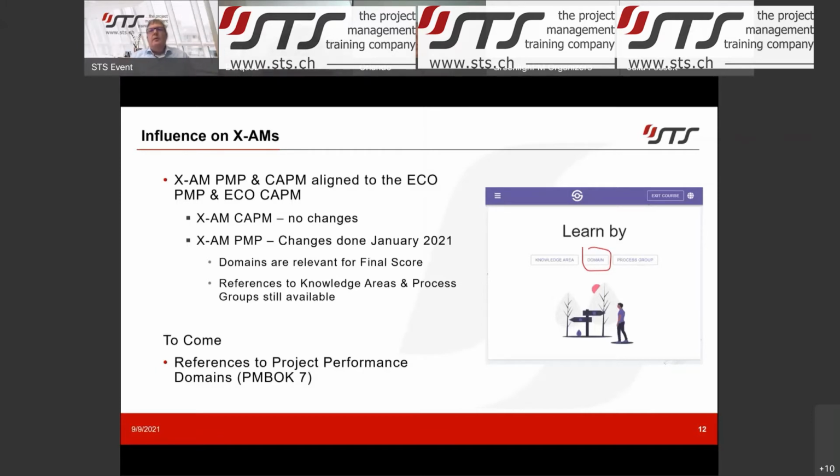But what we're going to add also is that the learners can reference different books. We're going to add the domains, the project performance domains of PMBOK 7. So this is just an additional help for learners to orient themselves in the learning process. With the exam CAPM, for the time being, we are not going to change anything. As we said, it's still relevant based on PMBOK 6. So the knowledge areas are covered. You can look at all the questions from the perspective of the knowledge areas, but you can also look at them from the process groups. This is just a help in the learning process and so forth.